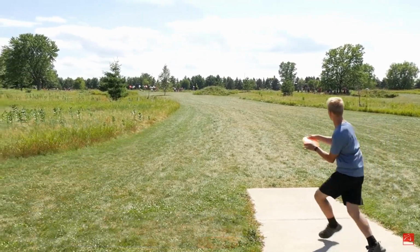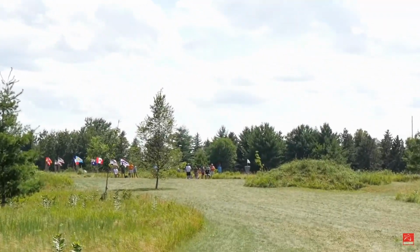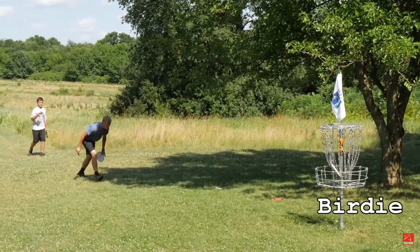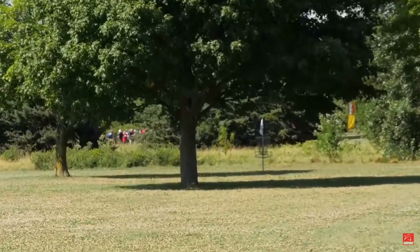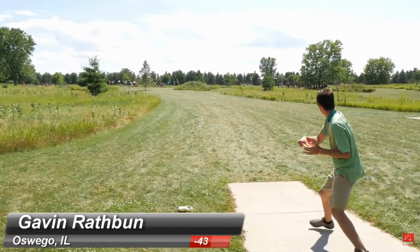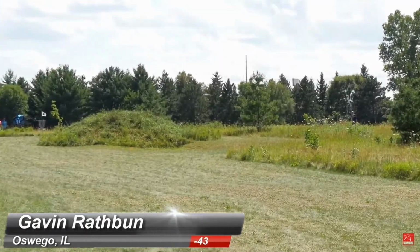Heading back to 2016 when Robinson was competing at the Amateur and Junior World Championship in Madison, Wisconsin. After 6 rounds of competition, Robinson was in the lead by 1 going into the final 9. The final 9 being that they made a cut after the 6 rounds to only the top 4 players. It was a really close race with another pro we now know, Gavin Rathbun, who would try for the win but would fall short getting 3rd.